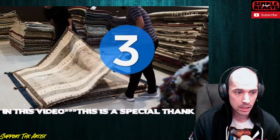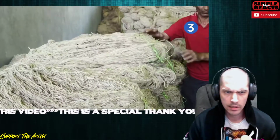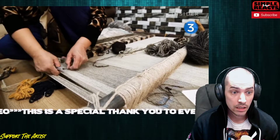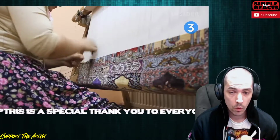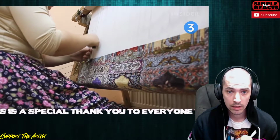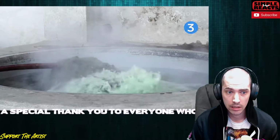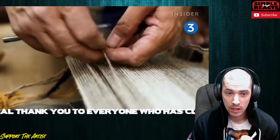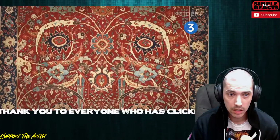Over in Iran, a similar process is used to hand weave Persian rugs. One rug can often take years and sometimes decades to create. Though there are many varieties of Persian carpets, each distinguished by their materials, patterns, and weaving techniques, every Persian rug is regarded as a piece of art that reflects the history and culture of Iran.